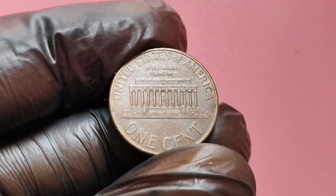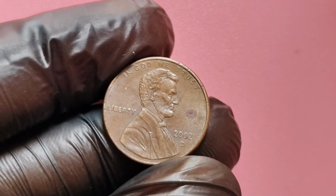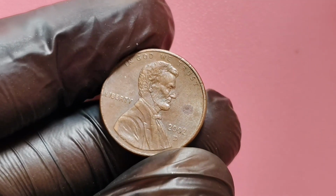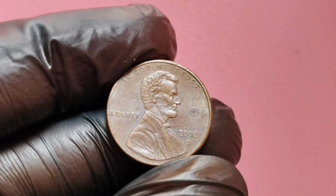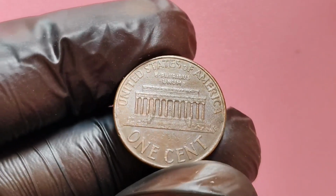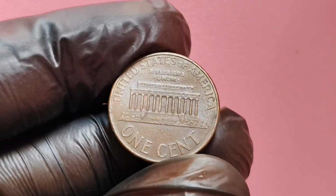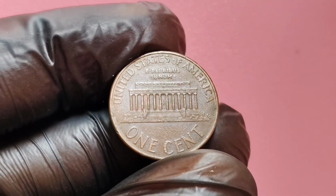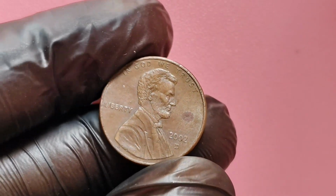So, before you pass over that 2002D penny in your pocket or your coin jar, take a closer look. You could be sitting on a piece of history that's worth a fortune. Imagine turning a single penny into life-changing money. It's stories like these that make coin collecting so exciting and rewarding. Keep your eyes open, because you never know when you might come across a treasure like this.